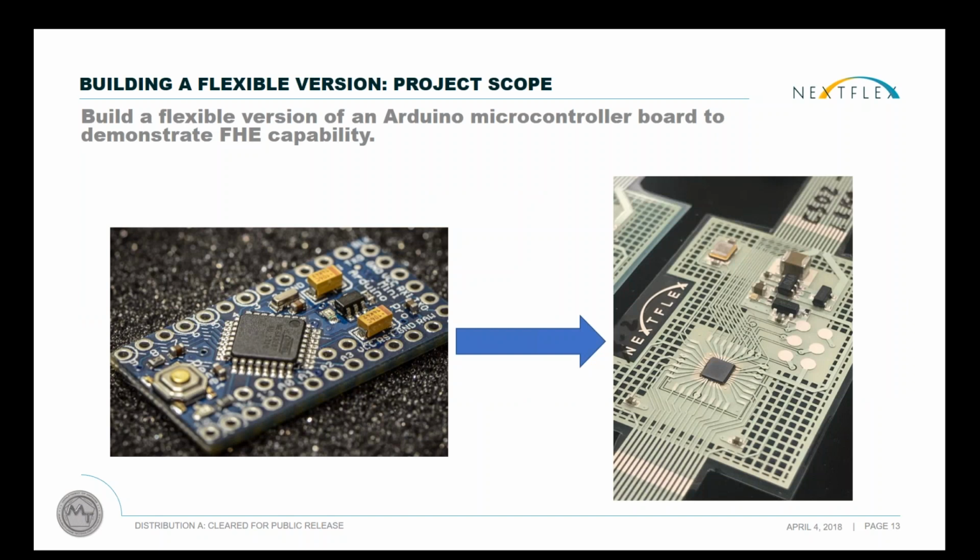So here is what we did. We took the Arduino Pro Mini that you see on the left and converted it into our final goal: make a flex hybrid electronics board with the same functionality. You can already see the differences between the package components and the die attach and the sizes, but that was our end goal.